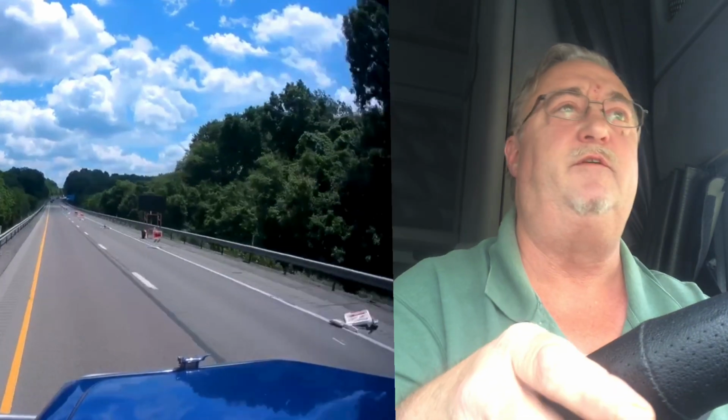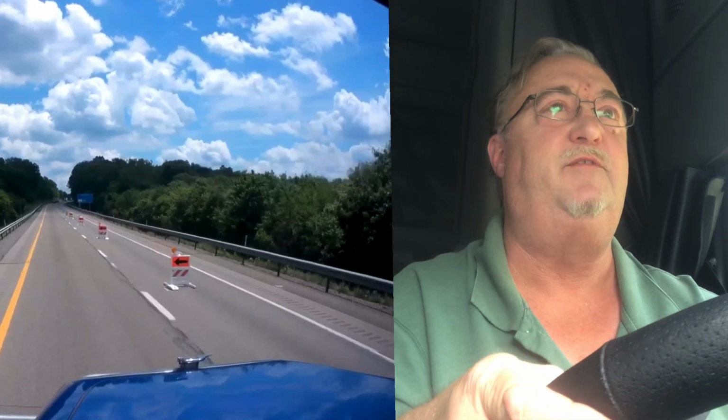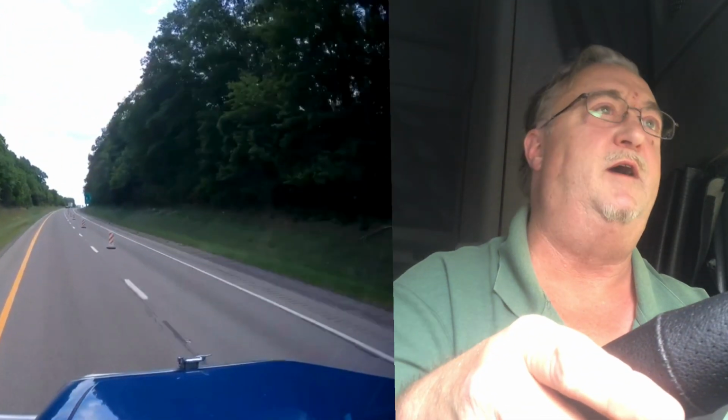Here we are on I-80 in Pennsylvania, coming up on exit 78. There's a Flying J and a TA there. The reason I'm going to get off at exit 78, there's also the Hurricane Truck Wash. Somebody did put in the comments a long time ago saying they'd like to see the truck getting washed.